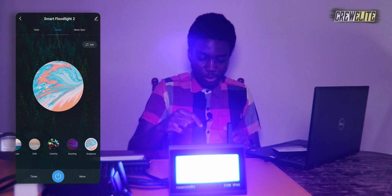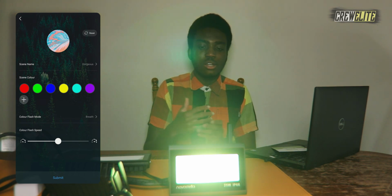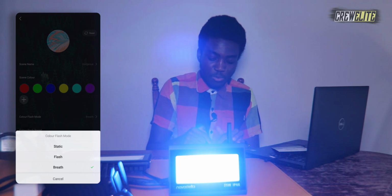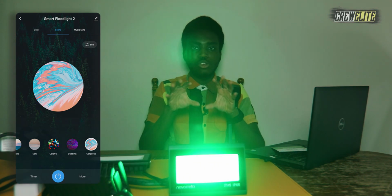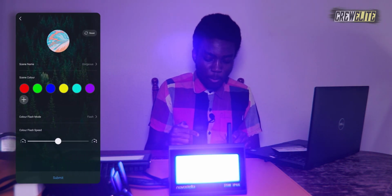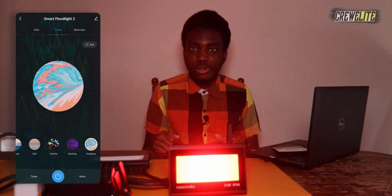And like I mentioned earlier, you can go in and customize them. So if I wanted to, I can click on this edit button, and we can change the scene colors, add colors in, delete colors, and you can also change the flash mode. So if we wanted to, you can do flash. Right now, if I submit that, instead of fading between all the different colors, it's just going to flash the different colors of the rainbow spectrum. And obviously I can go back in and reset the scene. So it's really nice that they implemented that. And you can also change the speed if you wanted to.